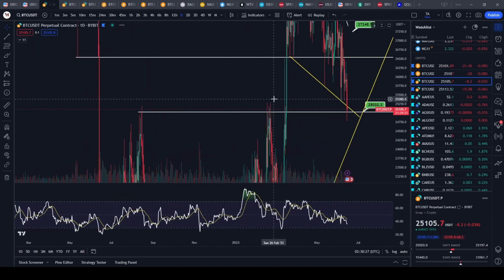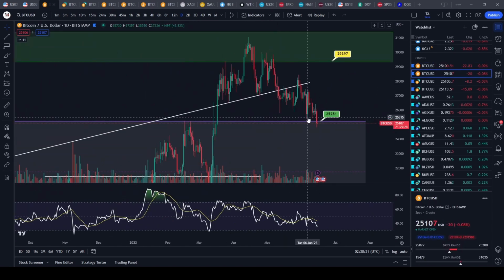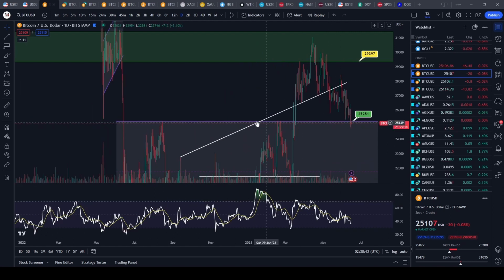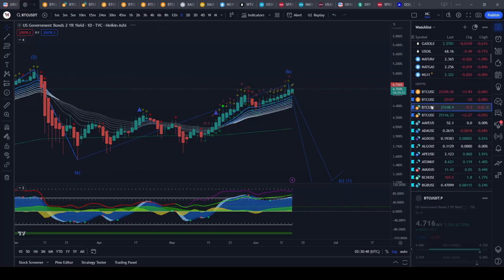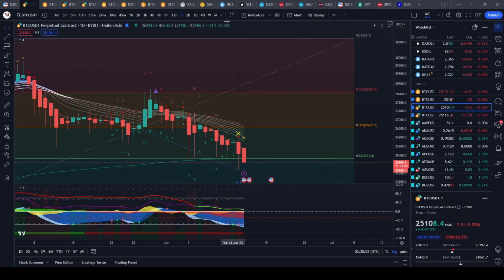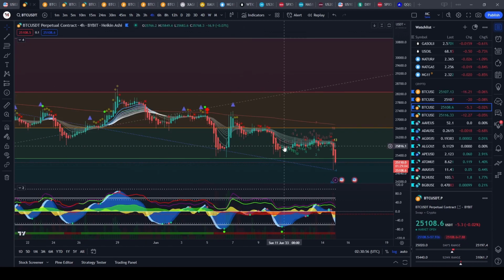Again, we could see that we almost tagged that $25,200 level many times, and again, this would have invalidated it. After all, we almost tagged it, so I guess you got a little bit of front running there, and now we closed underneath this level. So at the moment, Bitcoin is looking definitely bearish, and I've told you guys many times before that we might have to look for lower levels before longing Bitcoin, as the daily is looking bearish, the weekly is looking bearish, and the 4-hour right now is looking very bearish as well.